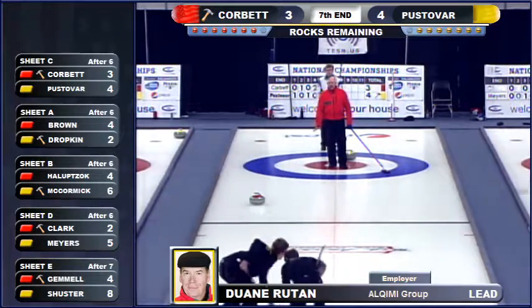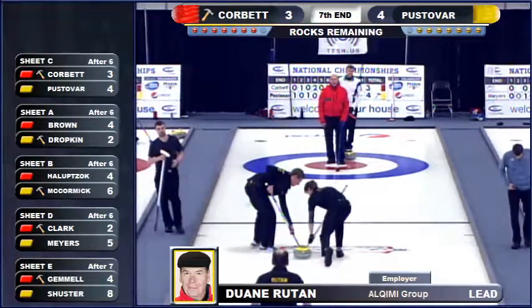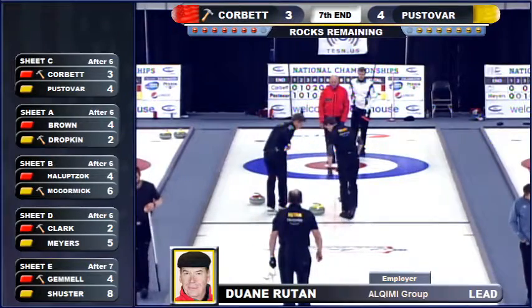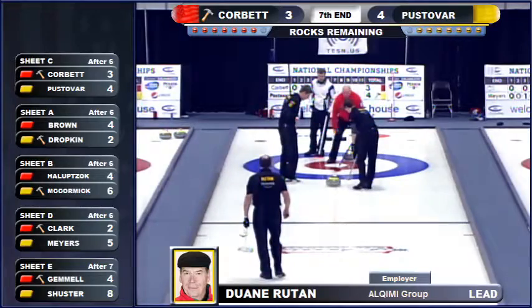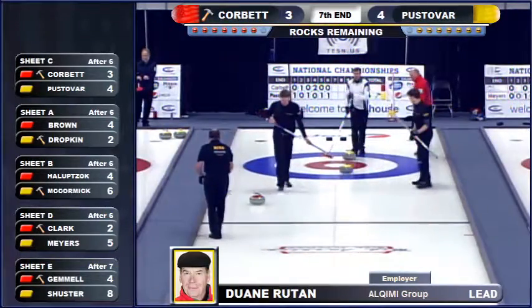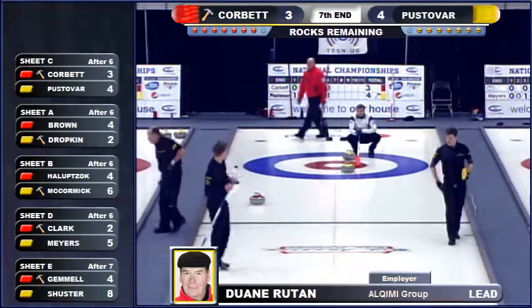Full eight, line's good, full eight. So, Dwayne Rutan, his first rock a little deep. Corbett throws up a corner guard, which is a little wide. And Paul has asked Dwayne to put another one into the rings here. And this one stops in the full 8 foot, covering up Shot Stone pretty well.